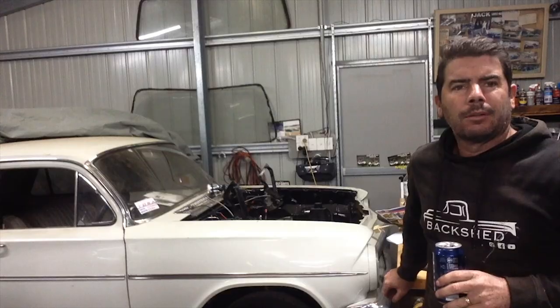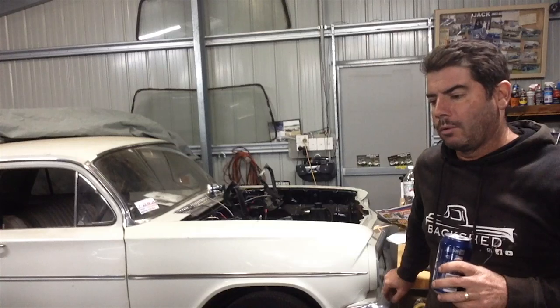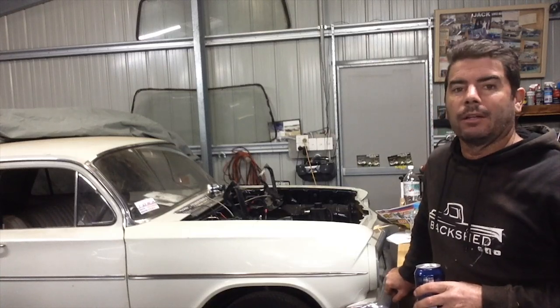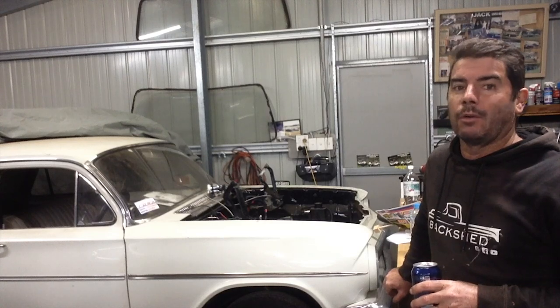It's going back in. So we'll finish off the fuel tank tomorrow. We'll get that pickup back in, get it back in the car. But tonight, it's getting late, it's cold, but I'm going to lock myself in and go on a treasure hunt.